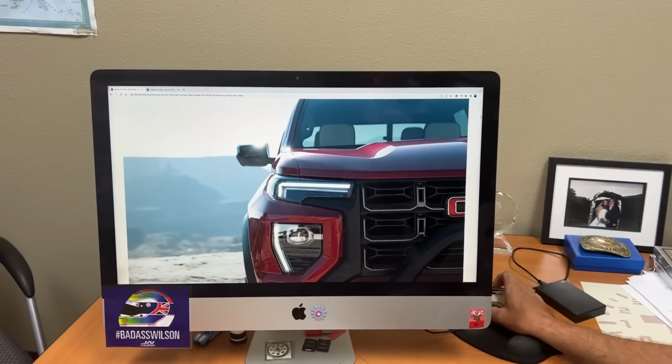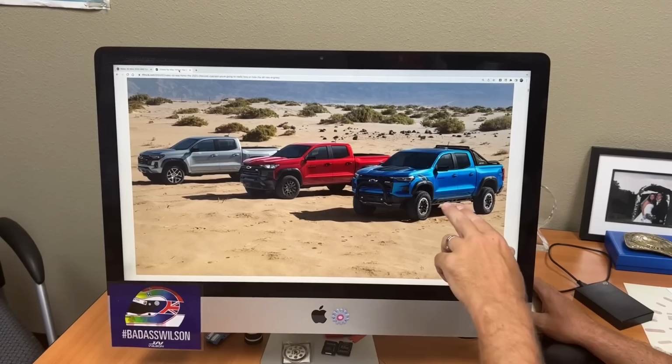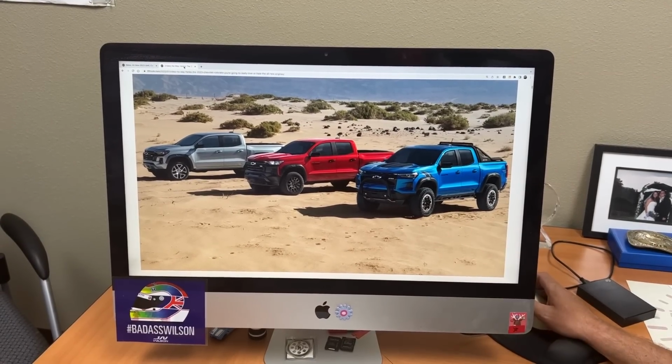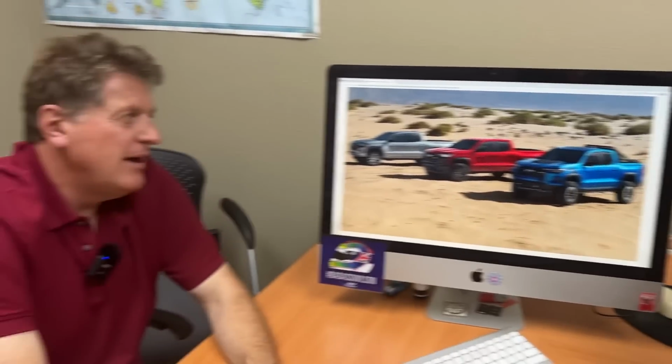What about the tow rating? What's the tow rating on the Colorado? Up to 7,700 pounds. And actually the most off-road versions, like the ZR2, about 6,000. And the work truck, they kind of neutered. That's weird. 3,500 pounds. Yeah, 3,500 pounds, and this is once again the Colorado, but it could apply to the GMC, and probably will apply to the GMC.